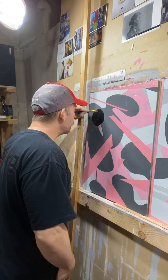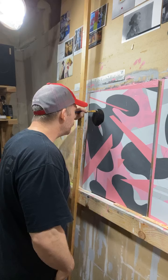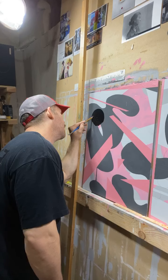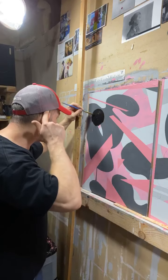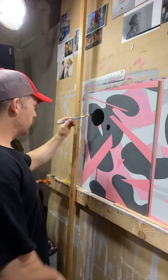So I gotta focus a little bit. Right? I gotta focus a little bit when I'm working on these curved lines. And I don't like not talking when I'm doing this, but I have to.